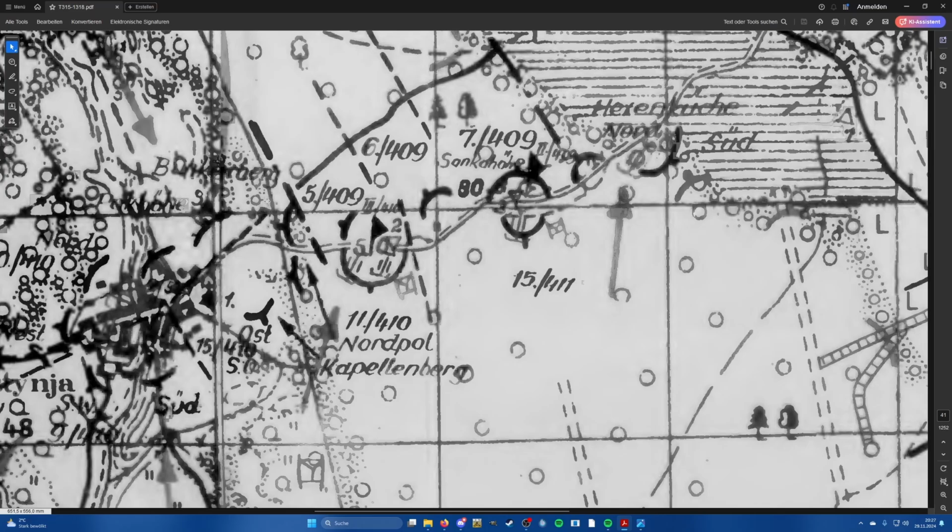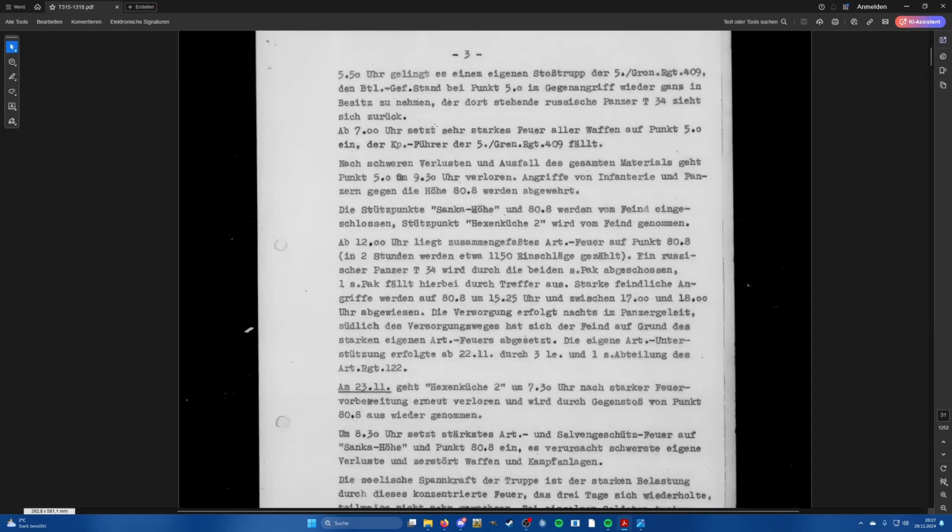But then at 7 a.m. there's again strong enemy artillery and tank fire on this point, and most of the company is destroyed, including the company leader. So then, because of the heavy casualties here, and because basically all the material at point 5.0 is destroyed, they lose that position at 9:30 a.m. And after that, the Russians go towards height 80.8 with infantry and tanks, but it's defended for now. Other strong points, the Wanka height and 80.8, are then encircled by the enemy. And the strong point Hexenkirche 2, which is Cauldron 2, is taken by the enemy.